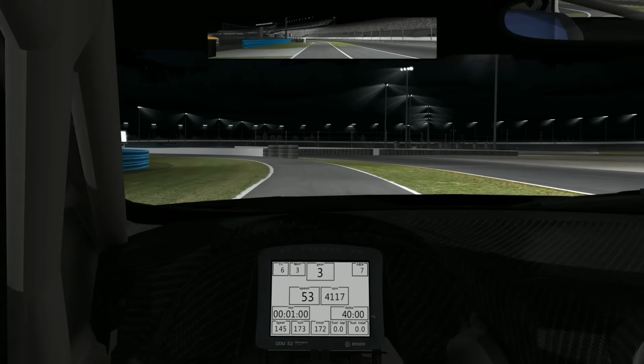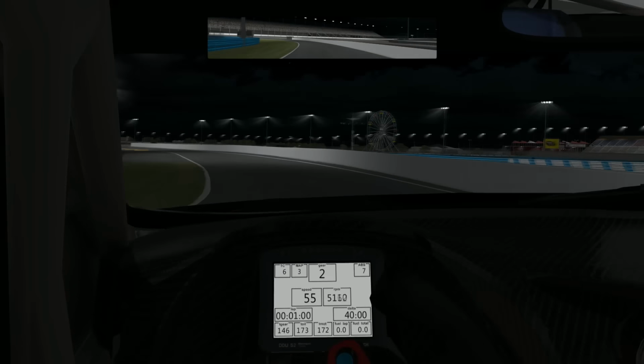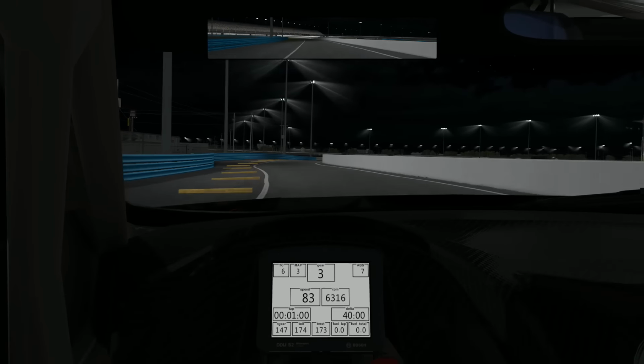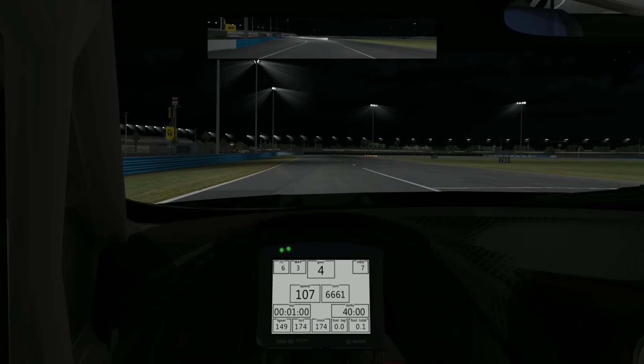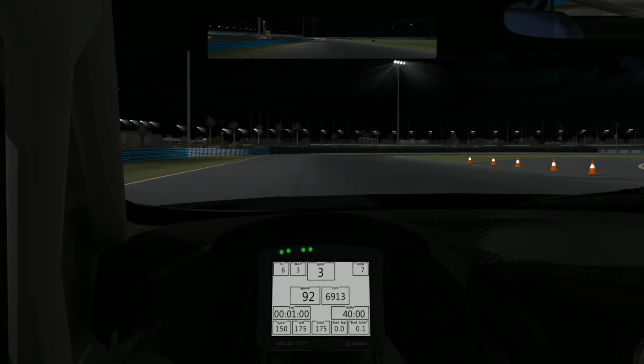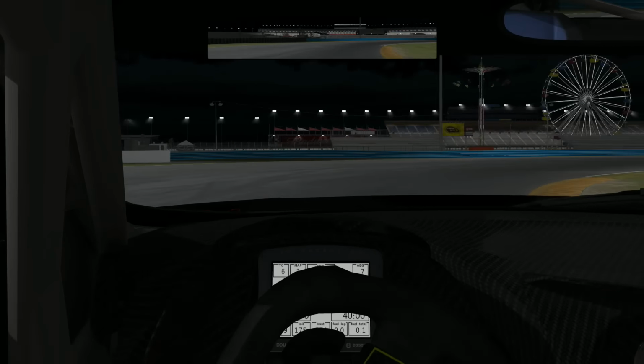Oh my god, the sound. The sound that is coming out of this exhaust. Oh yeah. I think I might have just found my new favorite GT3 car.